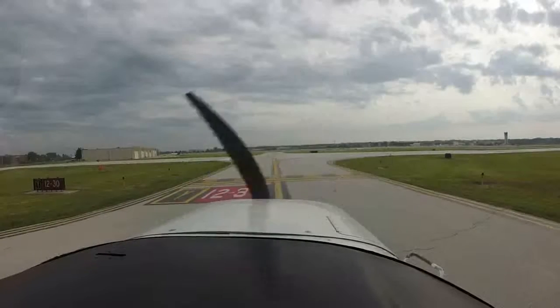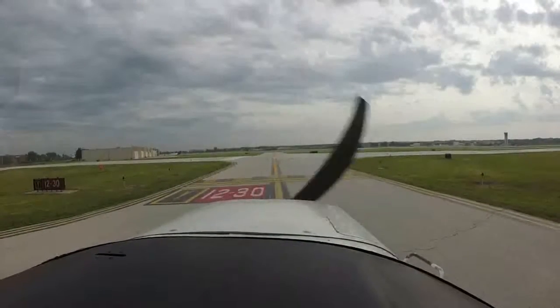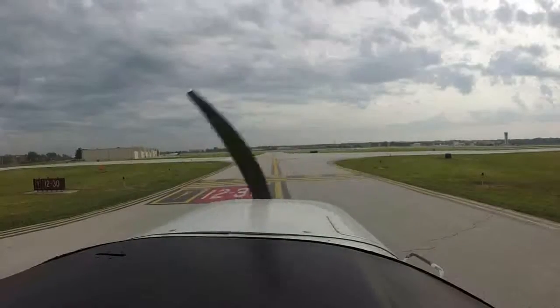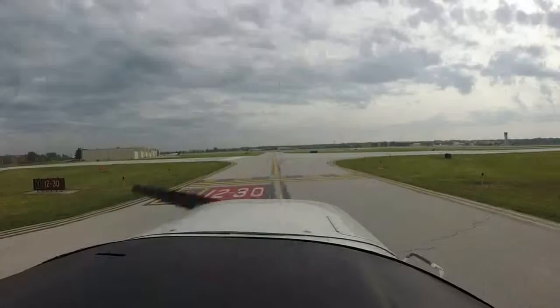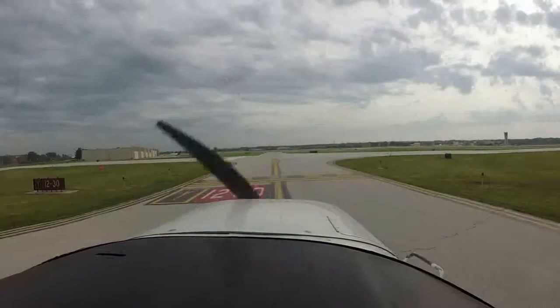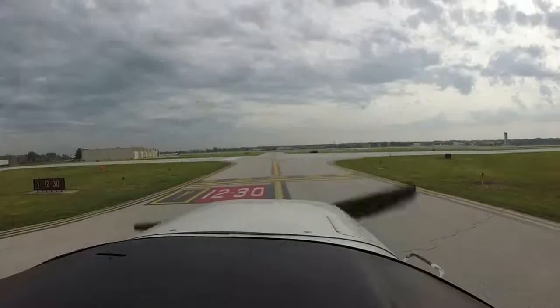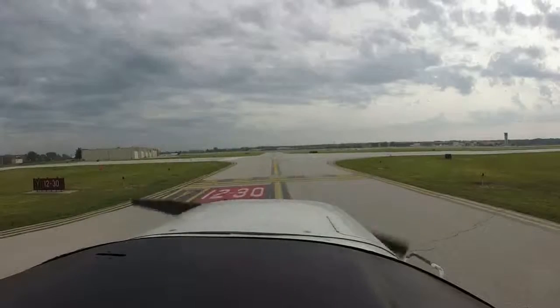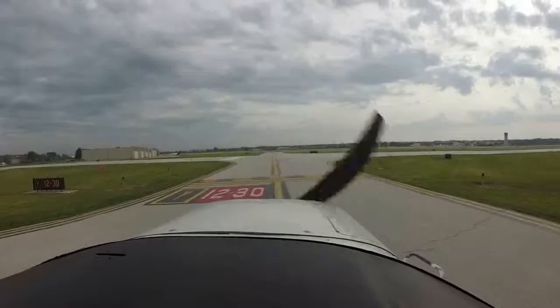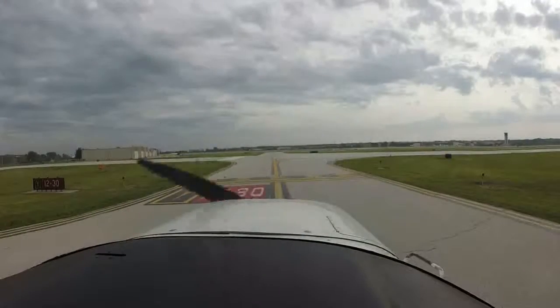Executive Ground, Cessna 6001 Golf, holding short of 1-2 on Yankee. 01 Golf, cross 1-2 left on Lima, hold short of runway 1-6. 01 Golf, crossing 1-2 left on Lima and holding short of 1-6. Let's hold short of runway 1-6. 01 Golf, to hold short at 1-6. Sorry about that. Here we go.